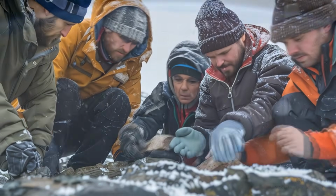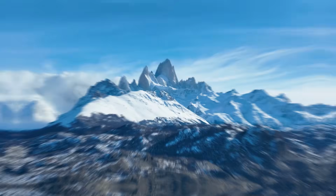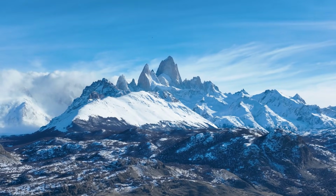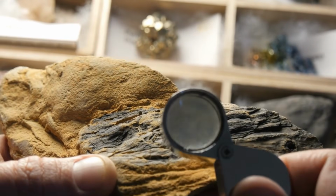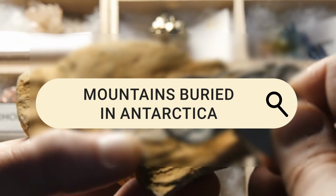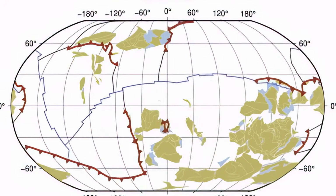Geologists took zircons from sandstones near the Gamburtsev Mountains, studied those particles, looked at the level of uranium, and calculated the chronology of mountain formation. Then they compared the data obtained with the history of our planet and realized that the mountains buried in Antarctica appeared during the formation of the supercontinent Gondwana.